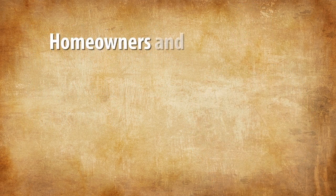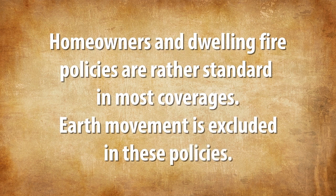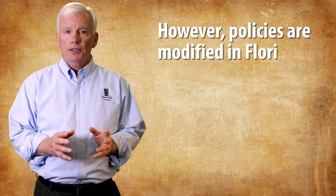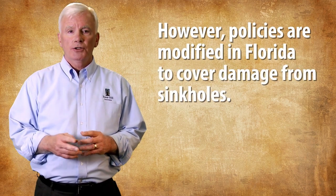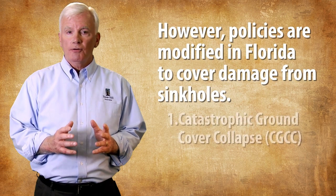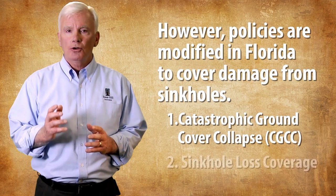Across the country, homeowners and dwelling fire policies are rather standard in most coverages. Earth movement is excluded in these policies. While most people think this applies to earthquakes, it also means sinkholes in Florida would not be covered. However, policies are modified in Florida to cover damage from sinkholes. There are two types of coverage for earth movement in Florida: Catastrophic Ground Cover Collapse, known as CGCC, and sinkhole loss coverage.